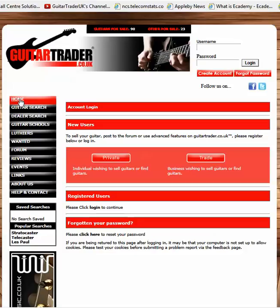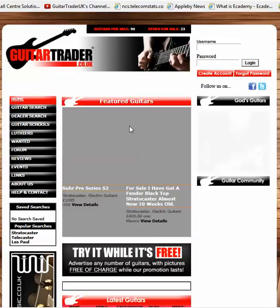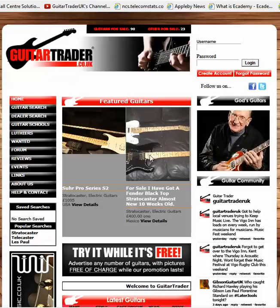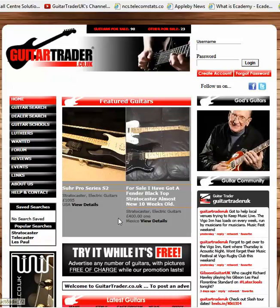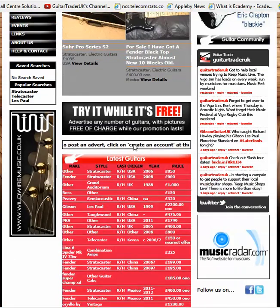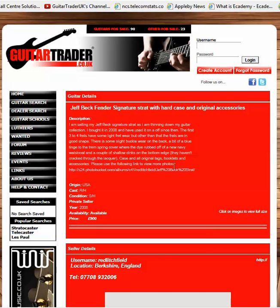As with most sites, there's a home button. Click there and you'll always return back home. The featured guitars on the front page is ever changing. It's any guitar that's advertised with pictures we'll put on featured guitars, provided they're decent pictures, and they'll appear there. Further down the screen you'll find latest guitars. These are items that have recently been added, and you can use this as a link to click through and have a look at any item that you find of interest.